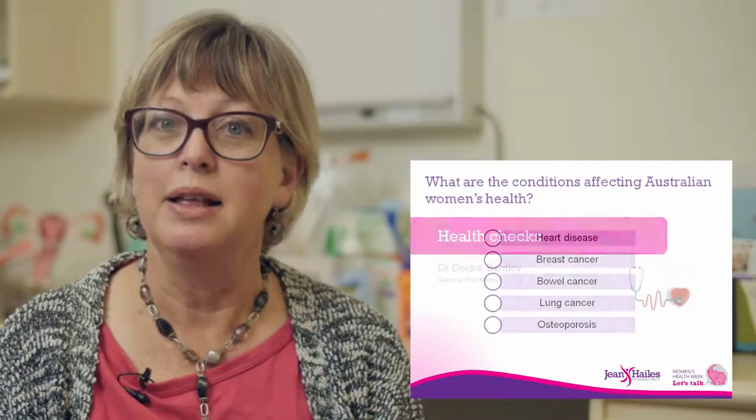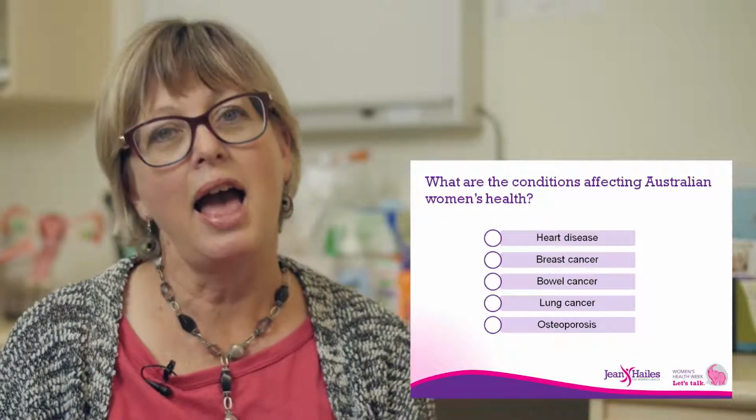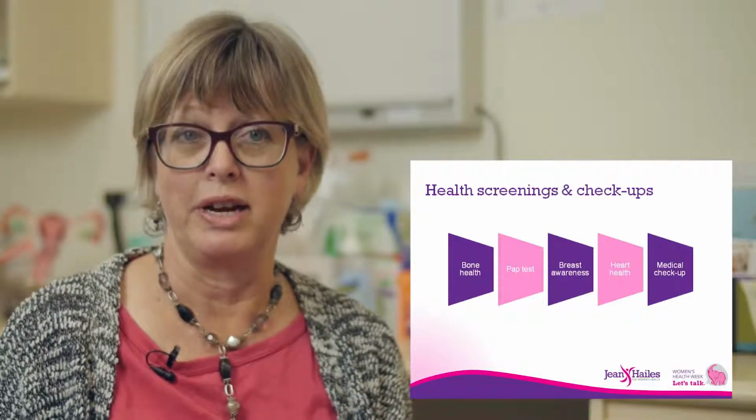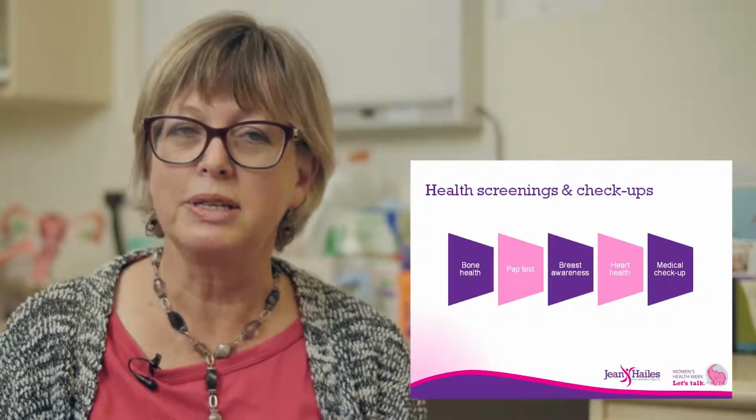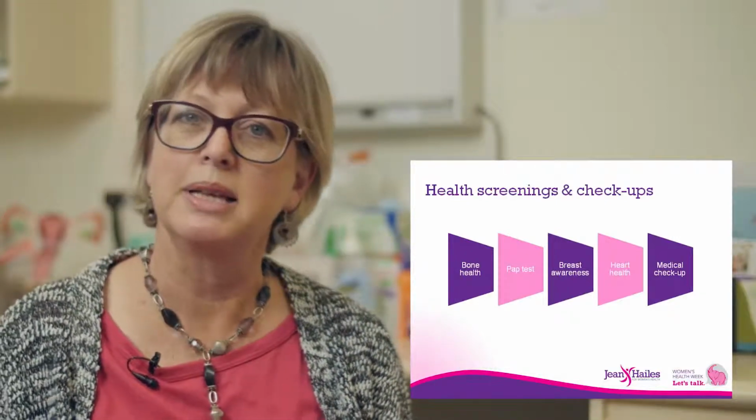So what are the important conditions that are affecting women's health today? There's heart disease, bowel cancer, breast cancer, lung cancer, and osteoporosis. And for all of these things, we have health checks and screening tests available. Things for breast checks, pap tests, bone health and heart health checkups, and also a general medical checkup.